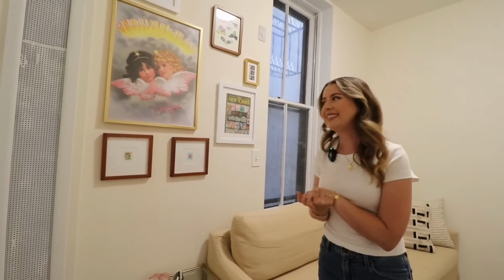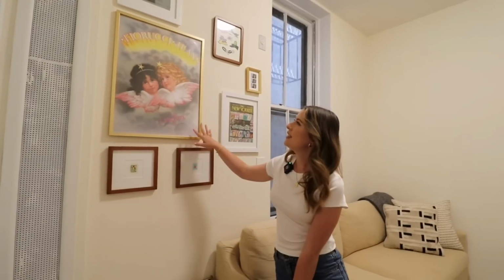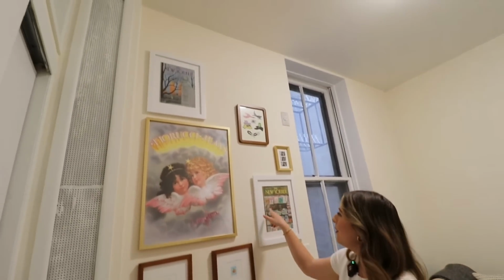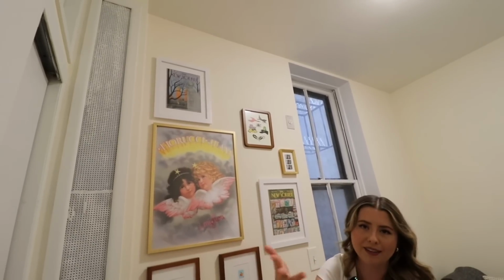We have this gallery wall that we've put together over time. One little recommendation I have with gallery walls is put them together over time. Don't do it all at once. I feel like this tells a bit of a story, which I really love. I painted both of these, and then this is a Fiorucci poster, and then we also have two New Yorker magazine covers. This one is my boyfriend and I's anniversary date, and that one is my birthday, not the year, but the day.